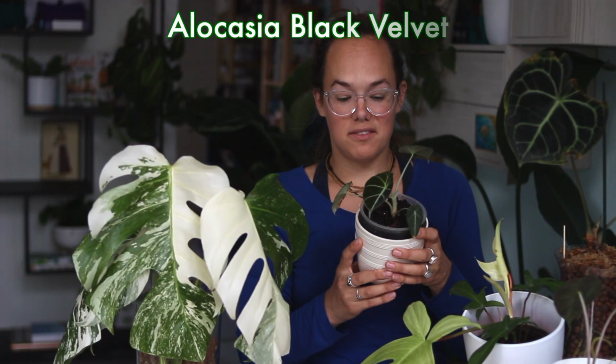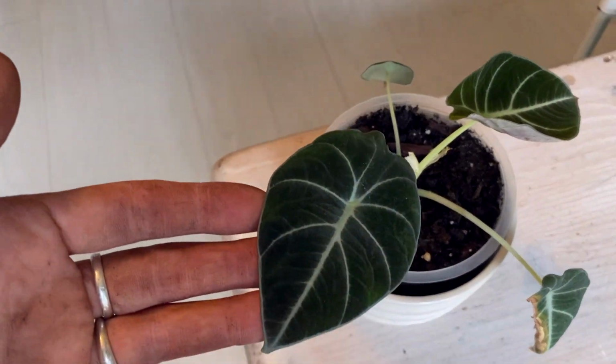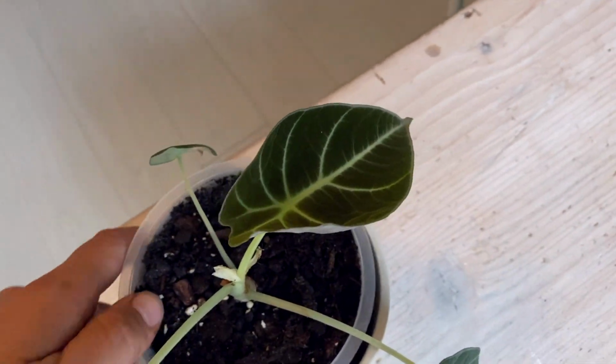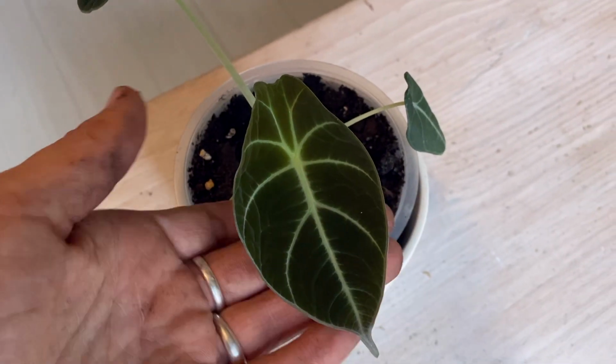My Black Velvet Alocasia put out another leaf, and oh my god, this is the leaf that I'm currently in love with the most, apart from, of course, Casper's new white leaf. But this velvet, it looks so shiny and beautiful. I kind of just want to touch it the whole day. Yeah, I think I named this guy, but I forgot.